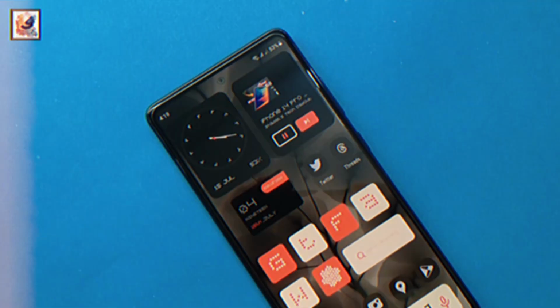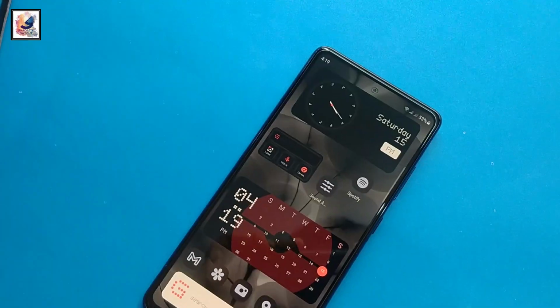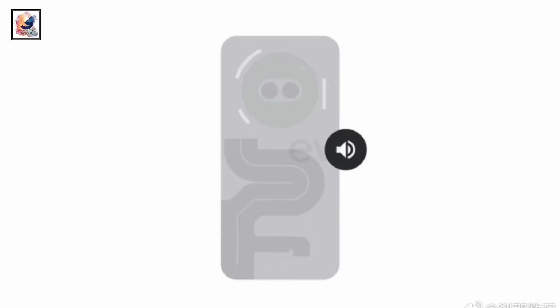Hey guys, Nothing is preparing to launch a new smartphone, the Nothing Phone 2A, a mid-range smartphone. This is the Nothing Phone 2A hands-on image and render, and this is the first look at the Nothing Phone 2A. According to the leak, the Nothing Phone 2A model number is A142.